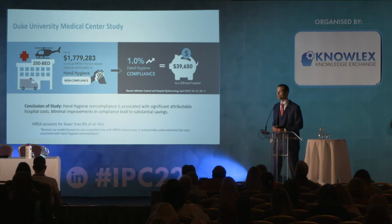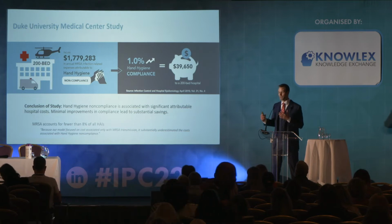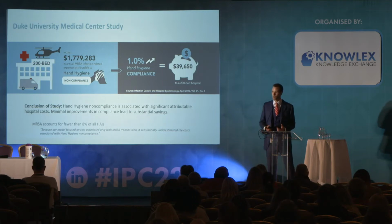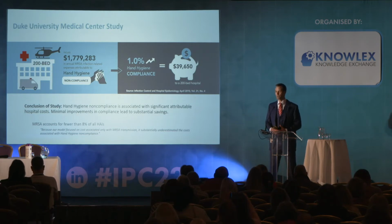What the study also showed is that a minor 1% increase in compliance resulted in about a $40,000 save to that organization annually, which is essentially the elimination of one of those MRSA infections being transmitted. So the conclusion of the study was quite clear that hand hygiene non-compliance obviously ties into significant hospital cost.